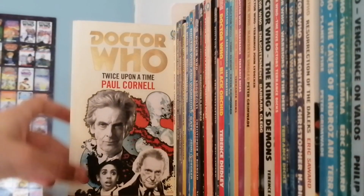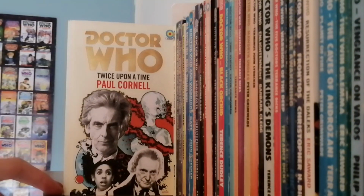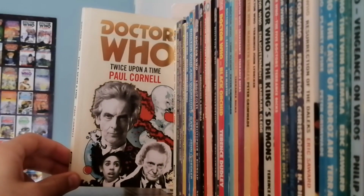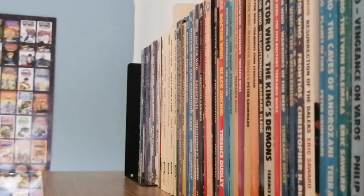And Twice Upon a Time, which I have read, but I read it years ago, so I don't really remember too much, but it was pretty good from what I remember. Just a very solid story. Is that Bill from Thin Ice? I've just noticed. That kind of looks like her Thin Ice costume. I might be wrong. And finally, we've reached the end.